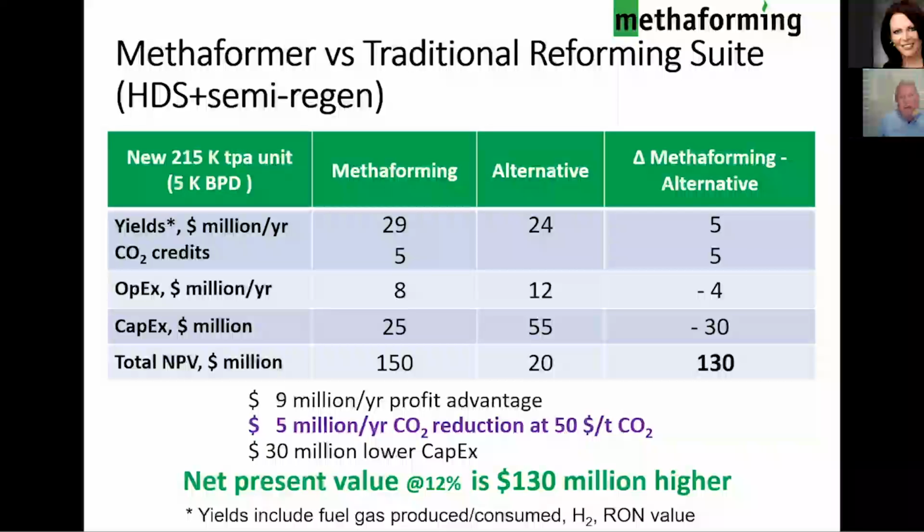I show here then also CO2 emissions reduction credits of $5 million a year, which for this case is based on $50 per ton for CO2 emission savings. OPEX is 8, much like a hydrotreater. CapEx is 25 million. And for our CapEx, we include a 40% allowance for the off-site battery limits facilities. And so for this relatively small methaformer, we see an NPV of 150.